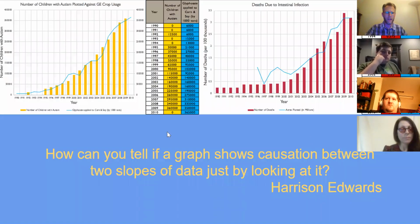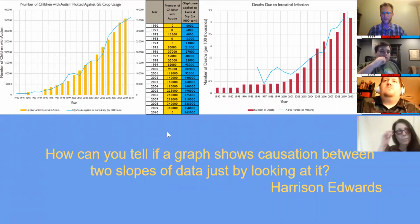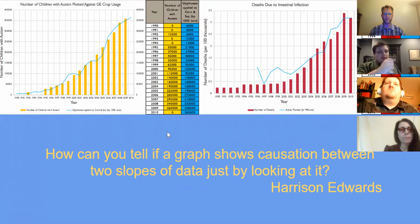Harrison, how can you tell if a graph shows causation between two slopes of data just by looking at it? Well, it's actually impossible to see if there's causation between two or more slopes of data just by the look of the graph. We can see if there's correlation to see if those slopes match up, but true causation will require us to research the subject and see what underlying factors might literally cause one of those slopes of data to directly affect the other.